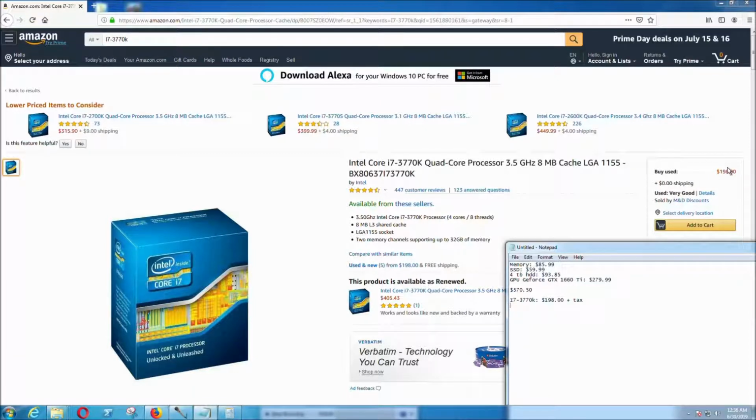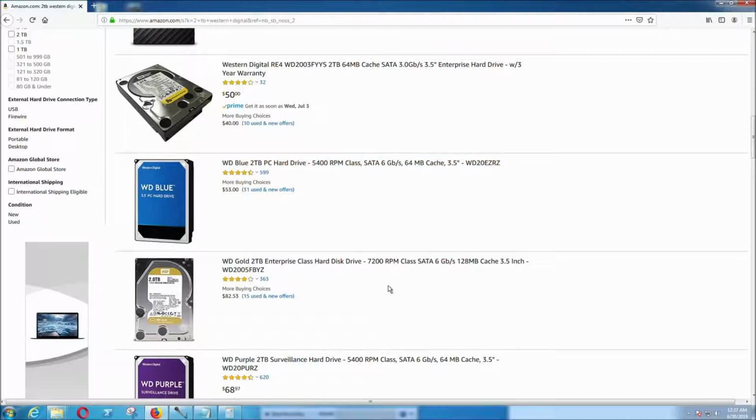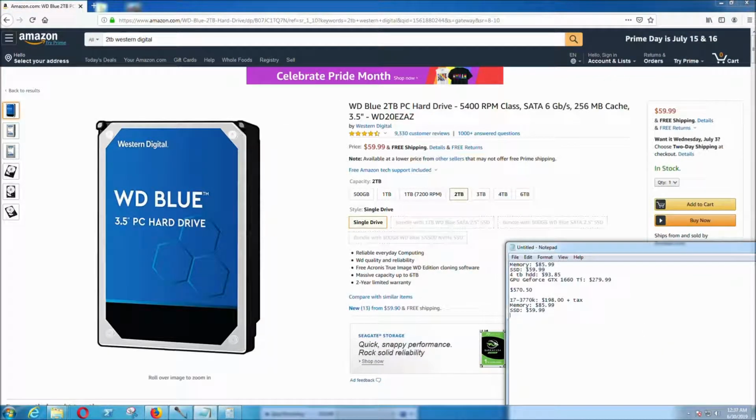And let's say I have 8 gigabytes in that computer. And of course I would get the RAM. And I would get the SSD. Let's say I didn't want 4 terabytes. Let's say I just wanted 2 terabytes. Get this one. And I'd get a graphics card as well.